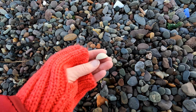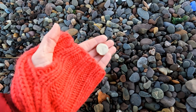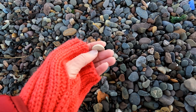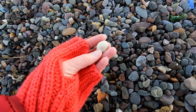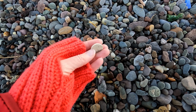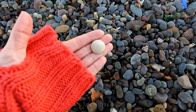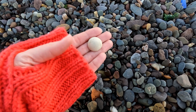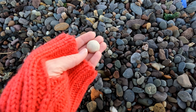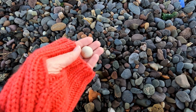And we've been asked before, when you found a marble and we get sent pictures and it looks like this, is it still a marble or what is it? Yes, it's a marble and it just broke in half. So you know, with all the wave action against the rocks, these things do break, and especially if they're glass or clay like this one, but they still make really amazing little treasures. So that's my second treasure of the day.